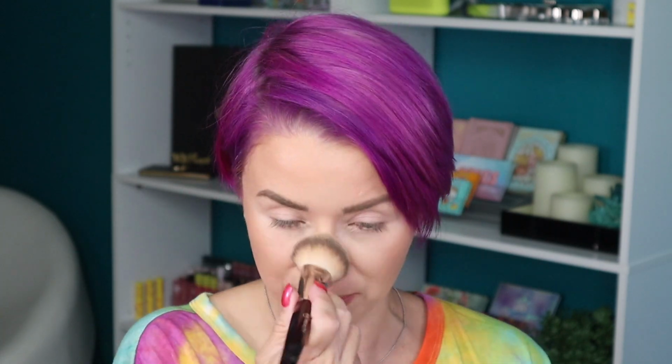I'm never really precise when I apply bronzer, and I don't really contour. I guess this is kind of contouring, but yeah, I'm not incredibly precise or anything. Just a little bit right there.